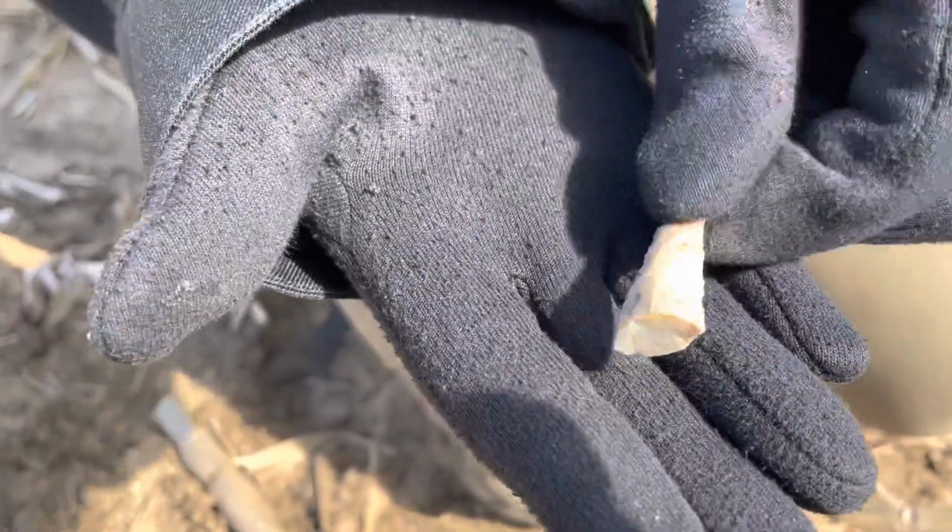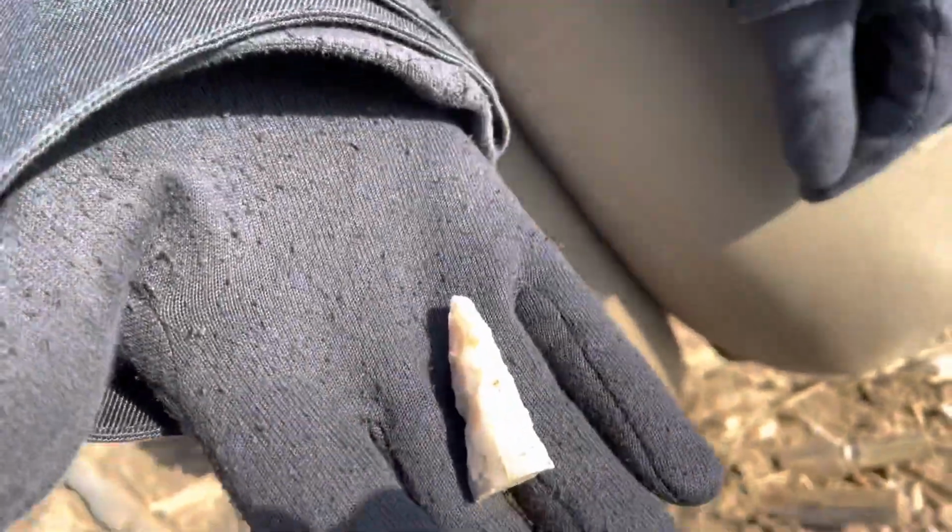So we're off to a pretty good start for 2022. We're still in the same area that we've been in all morning. It is a little bit slower going, but we are finding some quality points. I did find this heartbreaker drill broken right in half, but beautifully worked.